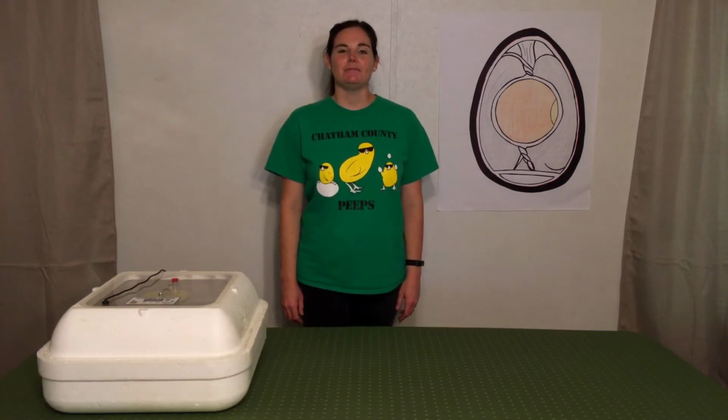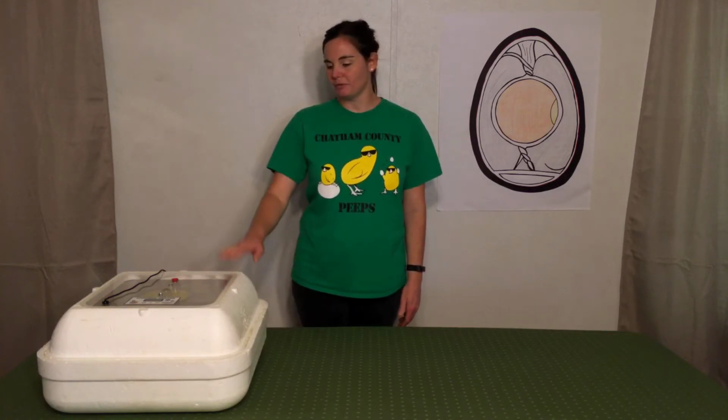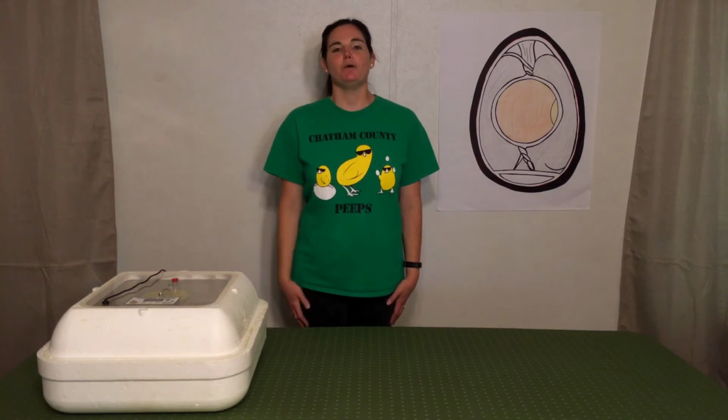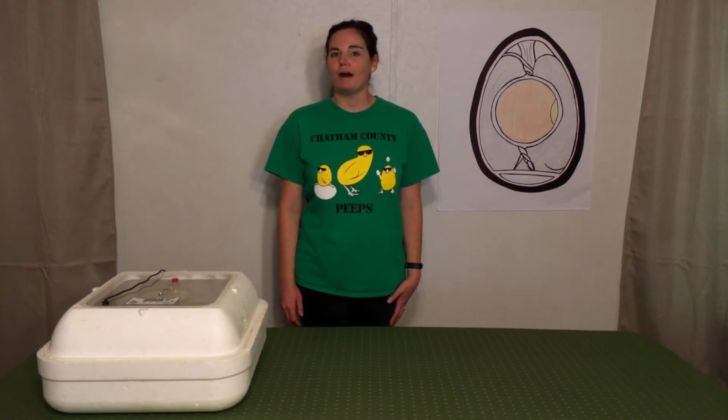Cooperative virtual learning experience, from embryo to chick. For today's lesson, I'm going to build a brooder, or a temporary home for the chicks to move into once they are ready to be removed from the incubator. This home must provide the requirements necessary to sustain life, which include food, water, shelter, and warmth.